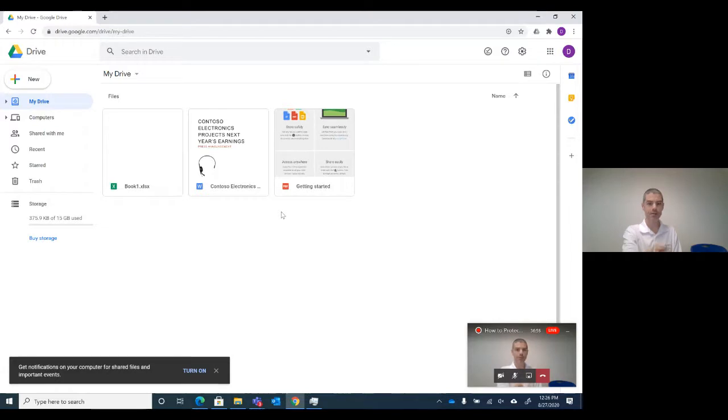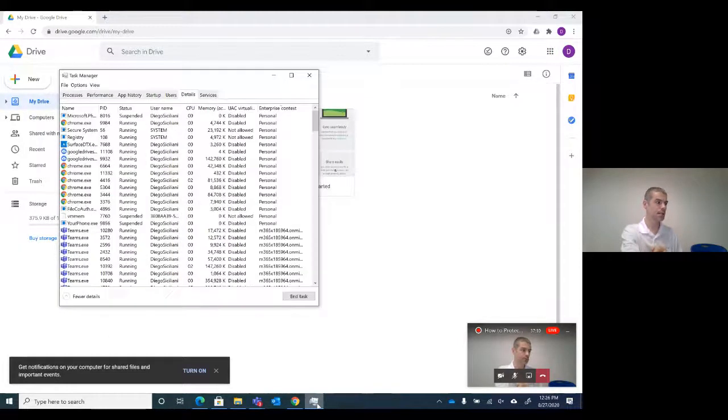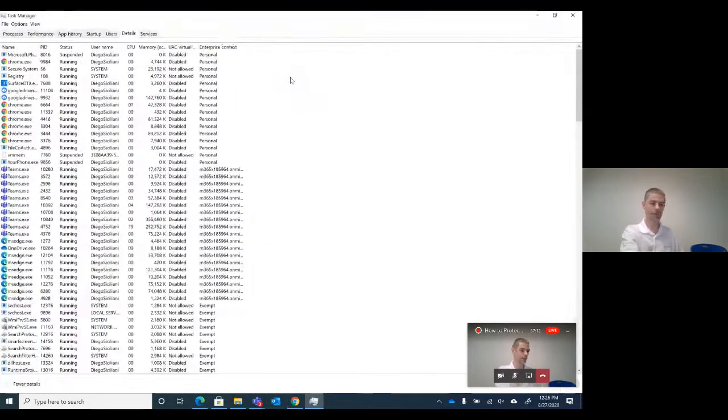This will also allow me, once these files are marked as personal, to go in and copy content out of them and move them into other files. Now there's another trick to this too. So Diego is working in applications that are protected. Windows actually gives us the ability to see how that looks from the perspective of the tasks and the applications that are running. We can come into our task manager and see what is the enterprise context that this application is running in as a user.